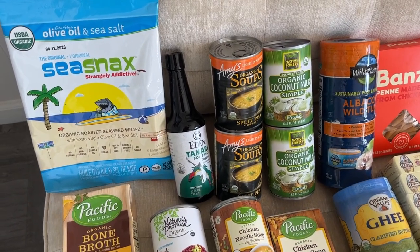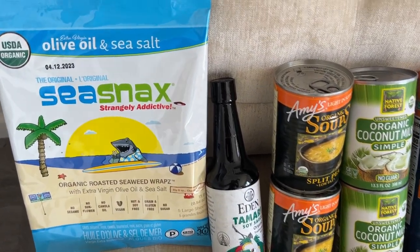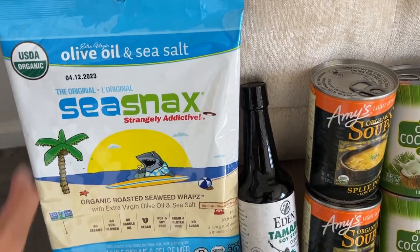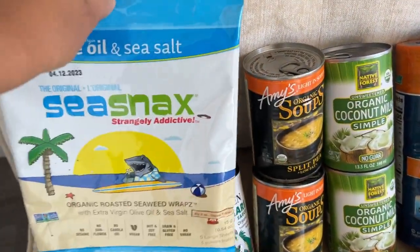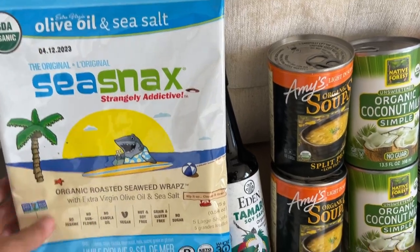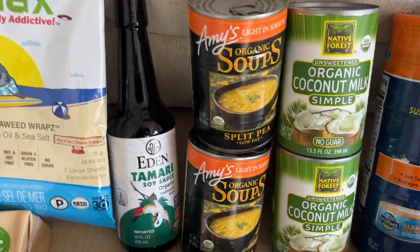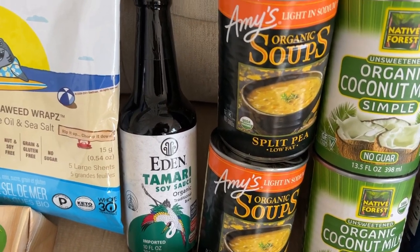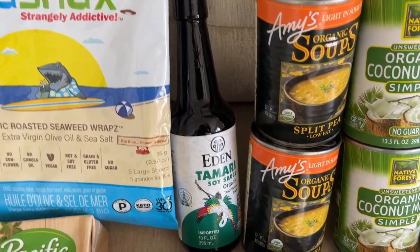I love to make sushi. Even if I'm not making sushi though, this is a great snack. It's roasted seaweed, but it's the bigger kind. It's long sheets, so you can use it for sushi or just use it for a quick snack. Then I have some more soy sauce, which goes perfectly with making the sushi.